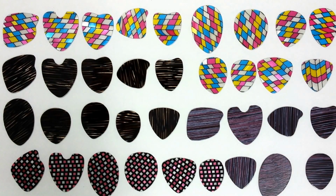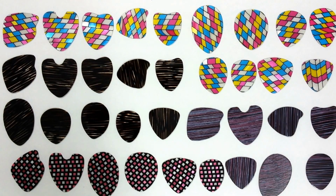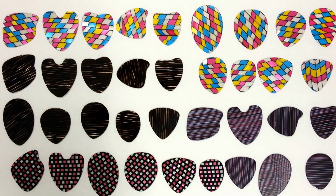Continuing with rare French guitar picks. This is the Jura series, and these were all taken from France. All the Juras come from France. The person I bought them from knew little about them, except that they come from the area in France known as the Jura region.